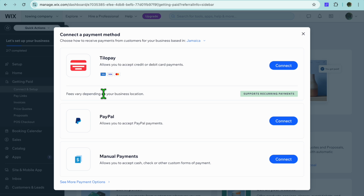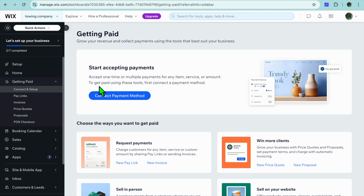And depending on the country you're located in, you'll see different payment options. But keep in mind, if you're going to connect any other payment method except PayPal, you will need to go onto the Wix paid plan, which is quite affordable when you check it out. But you can connect PayPal for free. But if you're going to connect other payment options, which I recommend as you want your customers to have numerous options, you'll need to go onto the Wix paid plan.